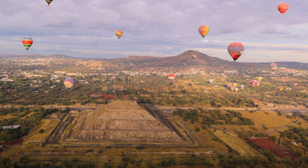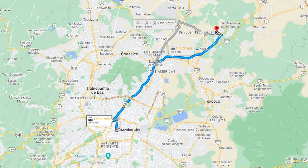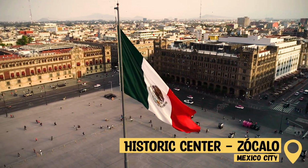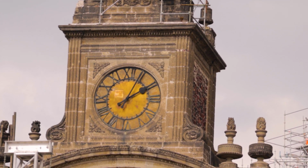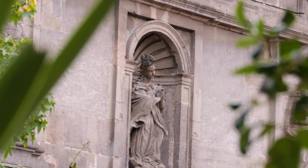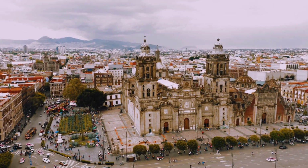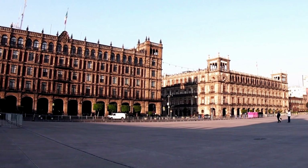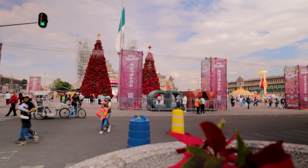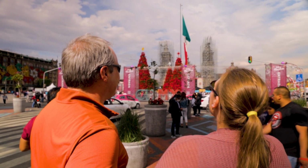Yeah, absolutely. And if you are a fan of historic sites, but don't want to go all the way out of town to Teotihuacan, you can head right downtown to the historic center of Zócalo. The Historic Center is actually one of the UNESCO World Heritage Sites located in Mexico and is home to the Templo Mayor Aztec Temple, the Metropolitan Cathedral, the Grand Hotel Ciudad de Mexico, and so much more. You'll actually often find many holiday events being celebrated here, much like we did during the Christmas season.